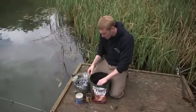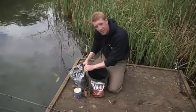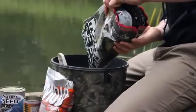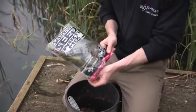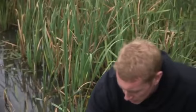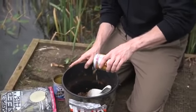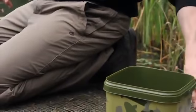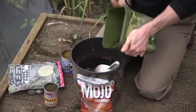I'm going to start off by making a mix which is going to be very similar to a spod mix. The main part of it is a Super C party mix. A whole bag of that in. The good thing about this product is though it's cooked in the bag, it retains all its flavours and attractors. Next, you need to add a tin of hemp. Again, this is cooked in the tin. As a hook bait, I'm going to be using tiger nuts. Not too many because it's very easy to overfeed tiger nuts. I'm going to add some pellets. It's just a mix of all different size pellets, which really get the carp rooting around.